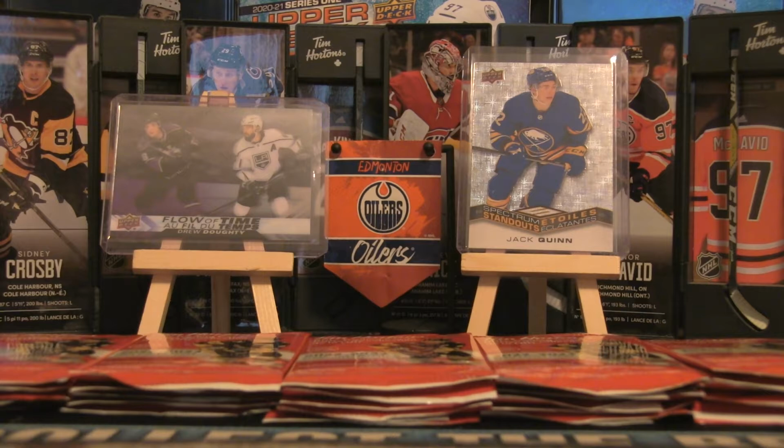Now in front of us in the background we've got the Flow of Time, Drew Doughty on the left, and on the right the Spectrum Standouts of Jack Quinn. Those were pulled in the previous episode amongst some other goodies. Now what awaits us in this 25 pack break for part 3?